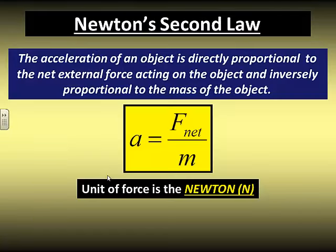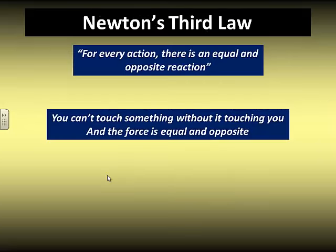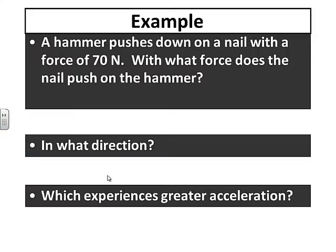Newton's second law says the acceleration of an object is directly proportional to the net external force acting on the object and inversely proportional to the mass. A equals F net over m, where the unit of force is the newton. Newton's third law, for every action there's an equal and opposite reaction. In other words, you can't touch something without it touching you, and the force is equal and opposite.